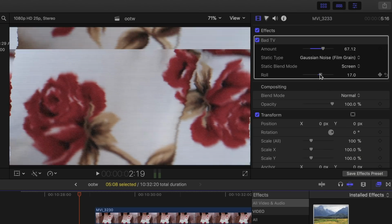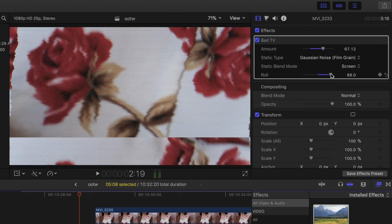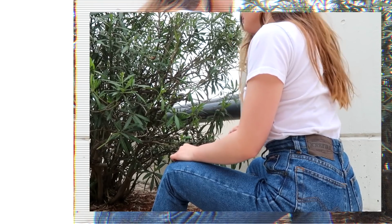A technique that I use for intro clips or transitions sometimes is the roll, and that basically creates this like double exposure look. It does make the image a little bit harder to see, but I like that for like close-up shots, or if it's just kind of a boring shot, you can use that to change things up. And low-key, these effects also help hide any like failed cinematography moments.